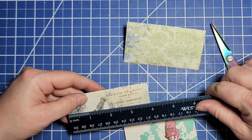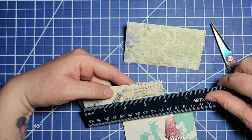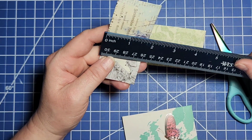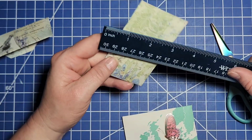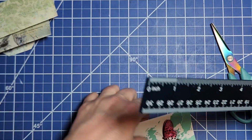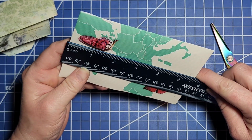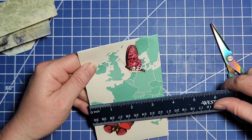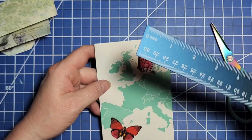This one ended up being just shy of 4, actually right at 4 inches by 1 1/4 or 1 3/4 inches. This one ended up being 4 inches by 2 1/4 inches. This one ended up being 5 and not quite 3/4 by 3 and not quite 3/4.